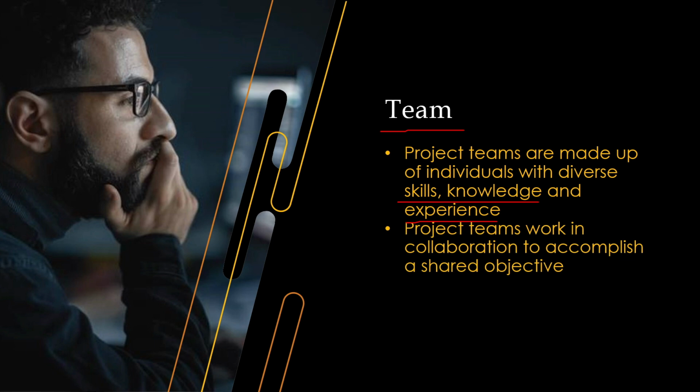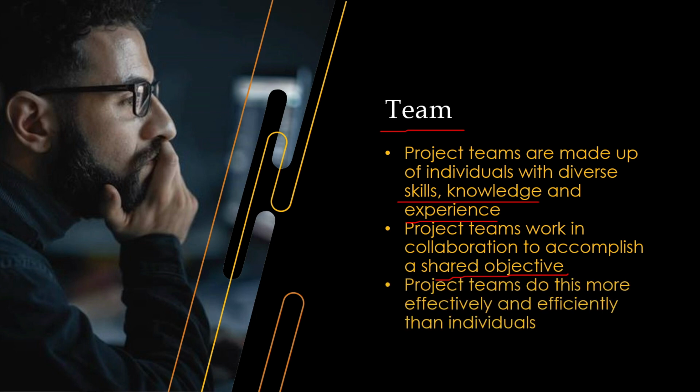Project teams work in collaboration to accomplish a shared objective, which is pretty obvious. And project teams do this more effectively and efficiently than individuals. So, if the entire project was supposed to be created by maybe just one individual and not a project team, then the project delivery wouldn't be effective and it wouldn't be efficient.